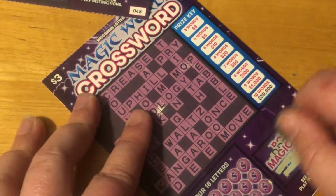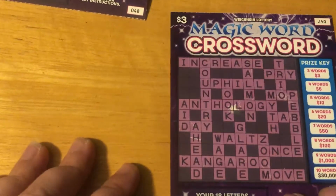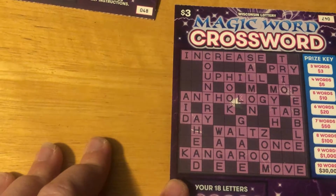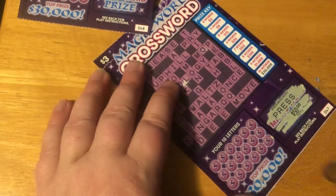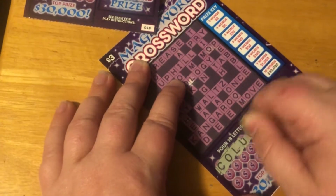$50. That would be nice. And the word is press. Do we see the word press? P-R-E-S-S. Nope. No press. All right, let's scratch off our letters.